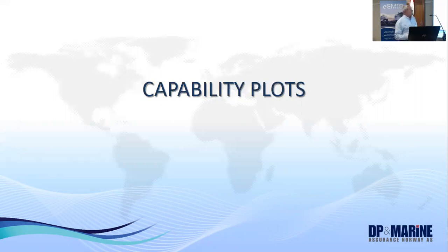Other things, verifying footprints. The question says, are the crew taking verifying footprints? Nine times out of ten, they push print screen, take it out of the printer and put it in the file. And if you say, what are you looking at on that footprint? They don't know.